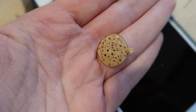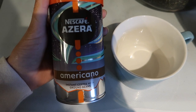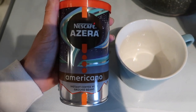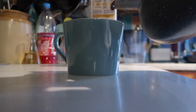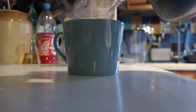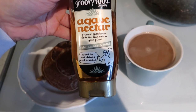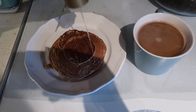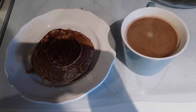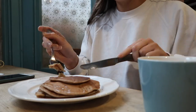Look at this little mini pancake. So freaking cute. This is the coffee that I use. It's the Nescafe Americano one. It's my favourite. I always use this one. For the pancakes, I'm going to add a little bit of this agave nectar, which is basically a vegan version of honey. I just normally go like that over, and that's about it. It looks so boring without any fruit or bananas.